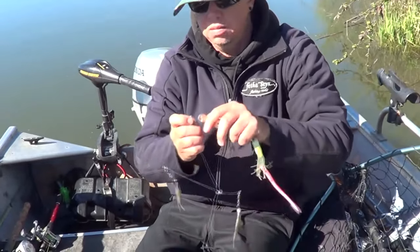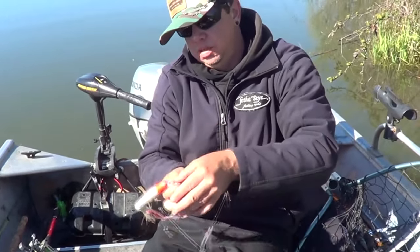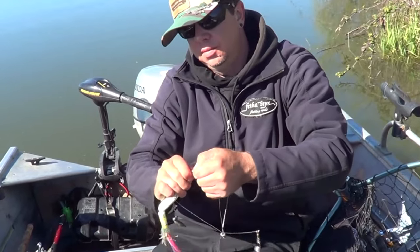My Duo Snap. Split ring. Yeah, those Duo Snaps are great.